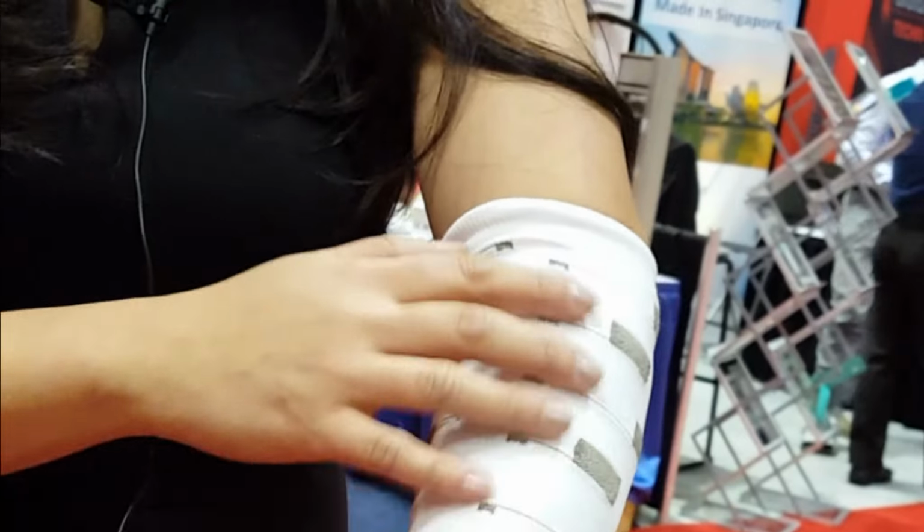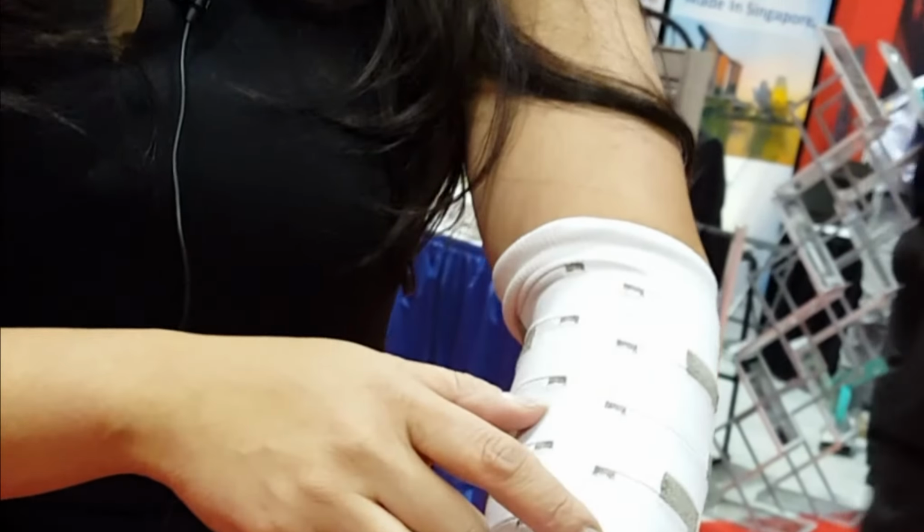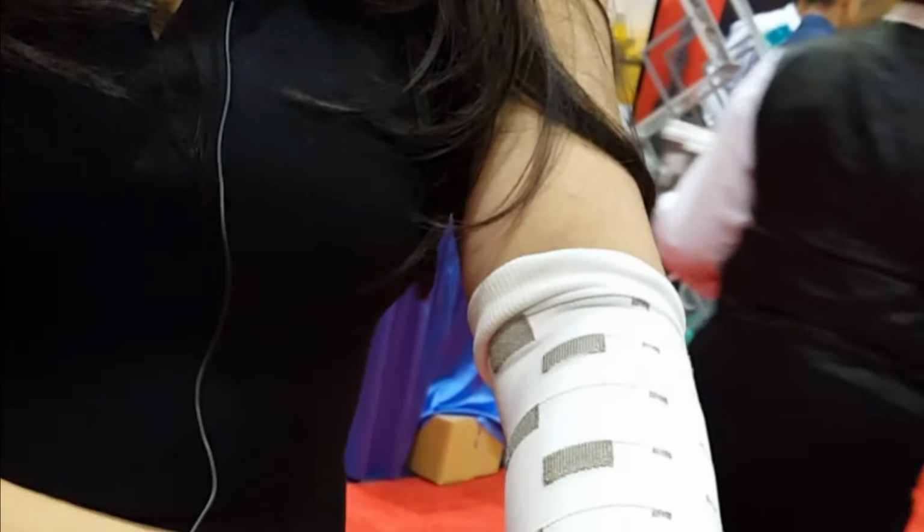This is a sleeve, but it has sensors. These electrodes can provide FES, which is functional electrostimulation, so it can activate muscles for physiotherapy, and it can also be used for EMG, which is muscle tracking.